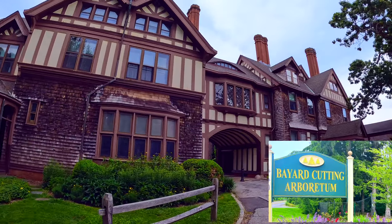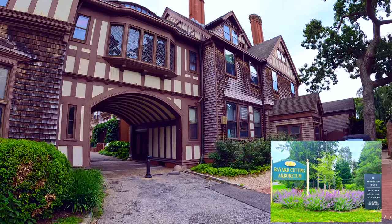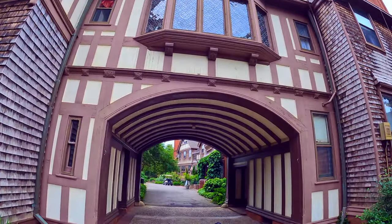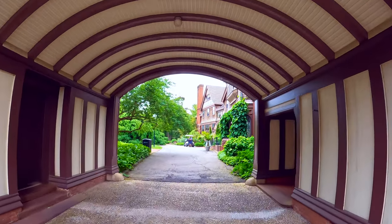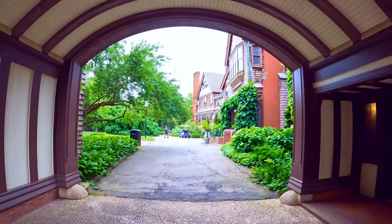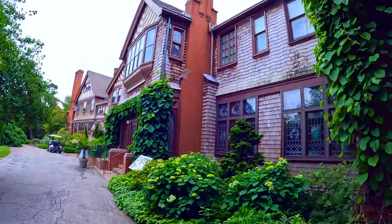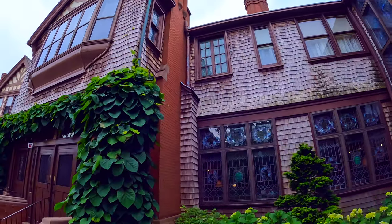We are so excited you have decided to join us today in visiting the Bayard Cutting Arboretum in Great River, New York. As stated on their website, the Arboretum would like to be thought of as a museum of trees and not as a park. The trails are available for your enjoyment to hike and meander around, viewing all the beautiful trails, the rare trees, the beautifully flowering plants, but they do not allow biking or pets of any type.